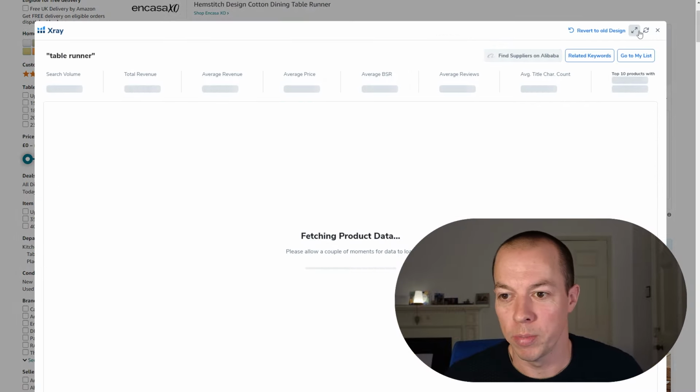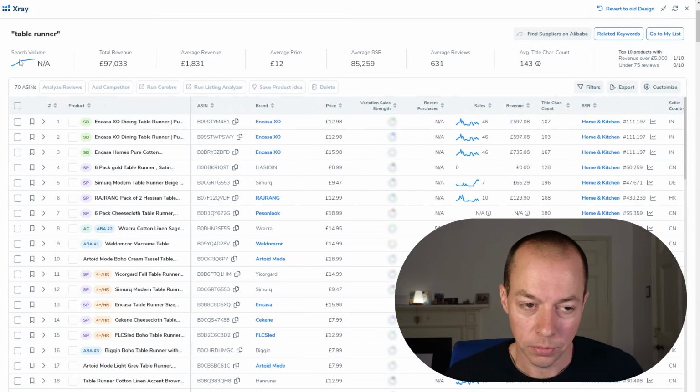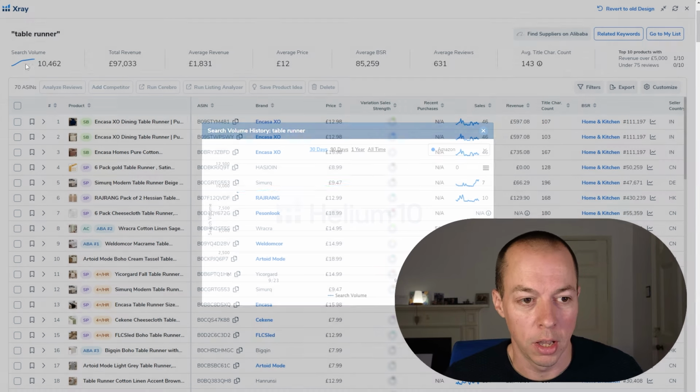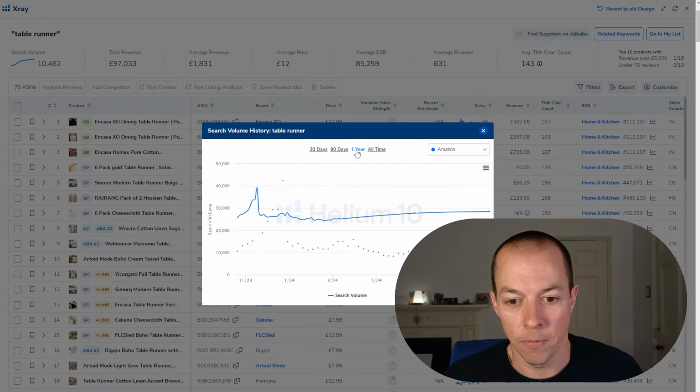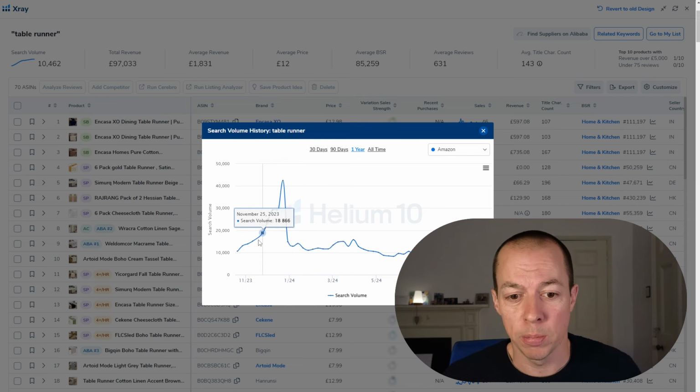So let's bring up X-Ray from Helium 10 again, and we're going to look at the sales history for the search term. I'm not sure why it's saying NA at the moment. Oh, there it is, just loaded. And what we can see is that throughout the year, it sells fairly consistently. You know, there's close to 8 to 10,000 of search volume on this particular search term throughout the year. Then we've got a big spike in November and December as everyone's making their dining table look nice for Christmas. So great, this product has got a seasonal spike.